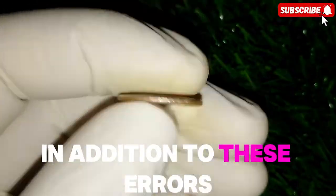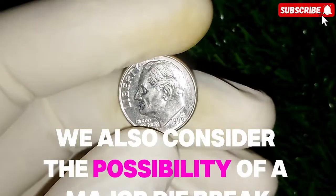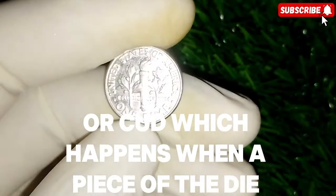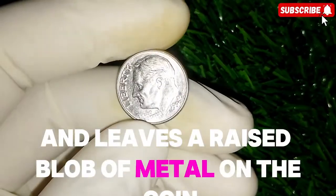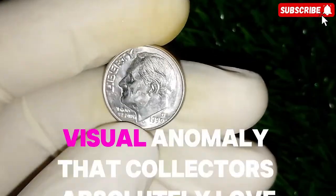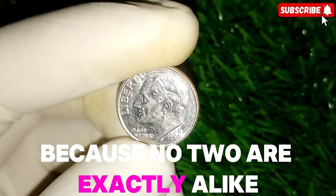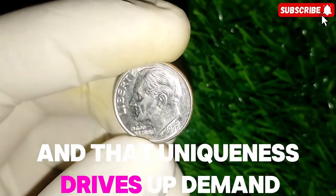In addition to these errors, we also consider the possibility of a major die break or cut, which happens when a piece of the die breaks off and leaves a raised blob of metal on the coin, creating a highly sought-after dramatic visual anomaly that collectors absolutely love because no two are exactly alike, and that uniqueness drives up demand.